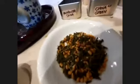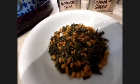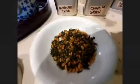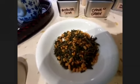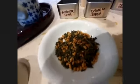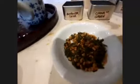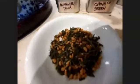And the story behind genmaicha is actually very interesting because they used to just use the roasted rice as a filler. So the poor people actually couldn't afford enough sencha. But then it turned out to be quite delicious because it gives it a roasted flavor. So if you like anything with a roasted flavor, you should try genmaicha.